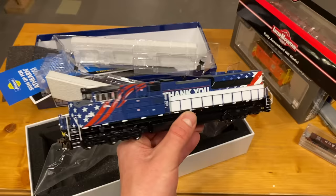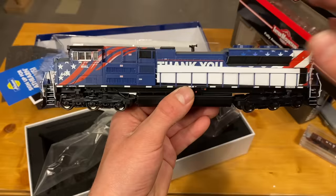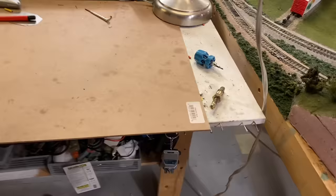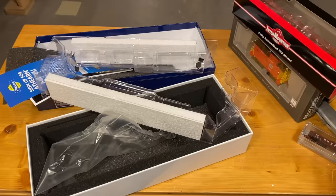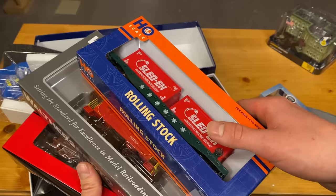This is just insane. This is so generous. I'm flattered. My God. Look at that Montana Rail Link. What a beauty. Well, we're definitely going to have to run that later. I'm actually just going to go put that on a table so it doesn't get dropped or anything like that. Well, Controller Packers, I don't know what to say. This is just so generous of you. Thank you so much. We're definitely going to test all this stuff out and place these vehicles and buildings on various parts of the layout. But there are a few more boxes to open up, so we're going to do that first.